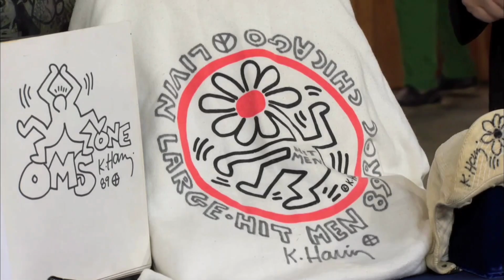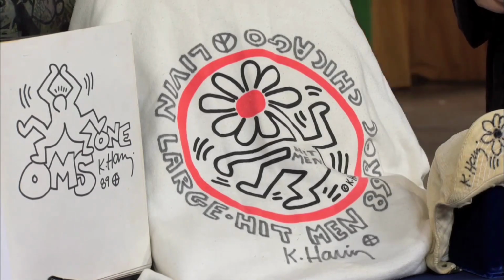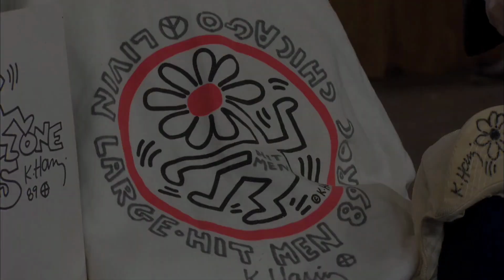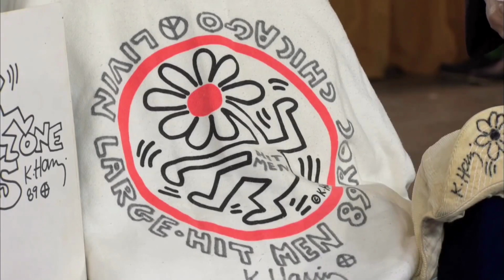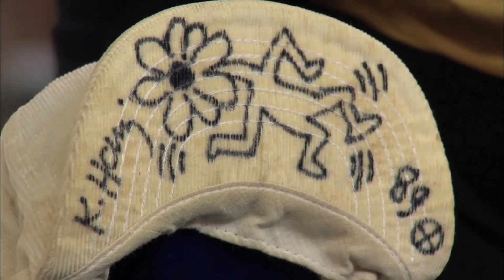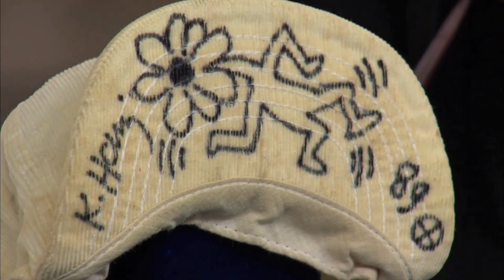Wow. Another showcased item is a hoodie gifted to the guest by Haring, also bearing his signature. We can anticipate this item accruing an auction value of... Hoodies have come on the market and sold at auction for about $1,800. Okay. Also featured is a cap bearing the artist's signature. This signed cap is estimated to be worth... The hat we have no comparables for, but I would expect that would be about $1,000 as well. Wow.